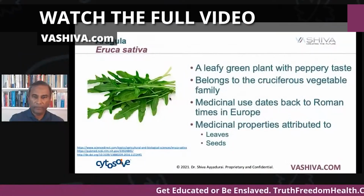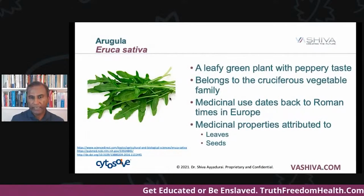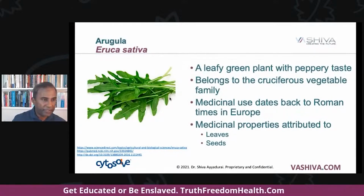Today, we're going to be talking about arugula and heart health. This is what arugula looks like. Its Latin name is Arugula sativa. It's a green, leafy plant. It has a peppery taste to it.